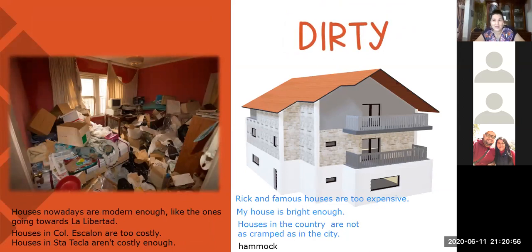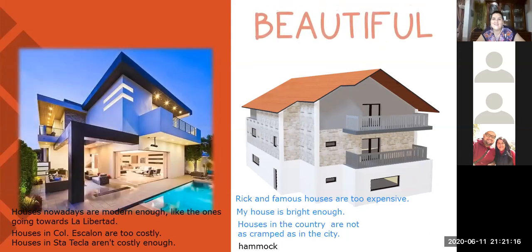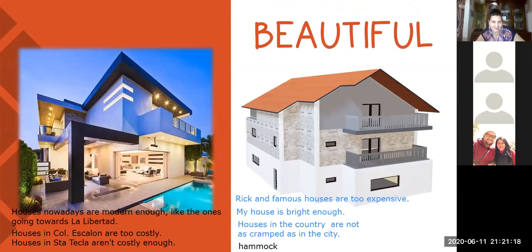Your house is not dirty, right? No, not dirty. Tidy. Tidy or dirty? Tidy. Super. Okay, perfect. I'm obsessive with the cleaning. Okay, great. And then we have beautiful. Is your house beautiful? Yeah, for me, yes. Okay, super. The picture is just for reference, okay? But your house has to be beautiful all the time with your touch.